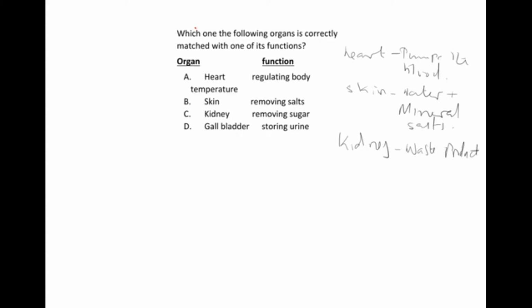Then we have the gallbladder. It is where urine is stored for a while before it is released through the urethra, which is found in the penis. So when you look at our answers here, the correct answer is the skin, because the skin is an excretory organ that removes excess water and mineral salts.